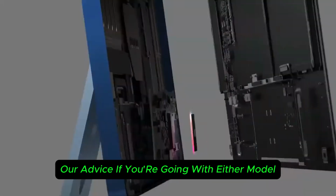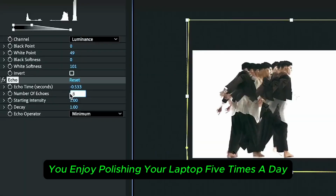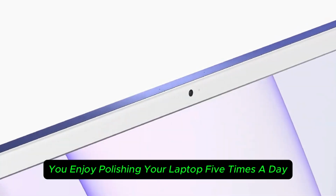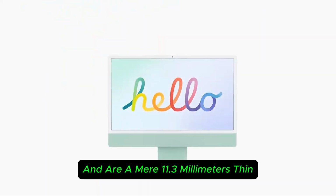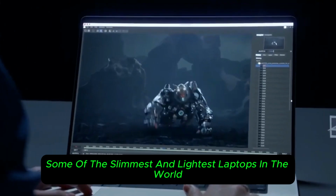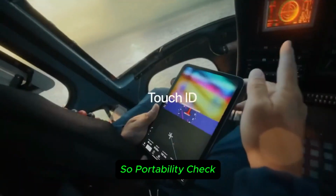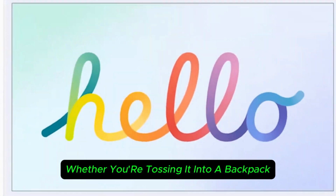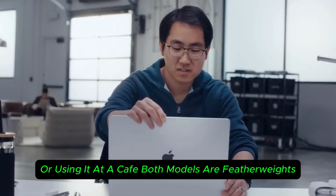Our advice? If you're going with either model, skip the midnight unless you enjoy polishing your laptop 5 times a day. Both machines weigh just 1.24 kilograms and are a mere 11.3 millimeters thin. Still some of the slimmest and lightest laptops in the world. So, portability? Check. Whether you're tossing it into a backpack or using it at a cafe, both models are featherweights.